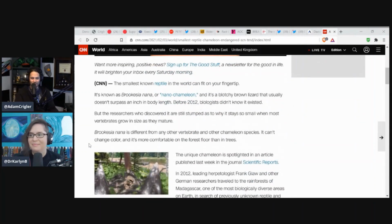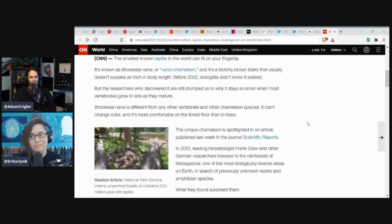The smallest known reptile in the world can fit on your fingertip. It's known as the Brookesia nana, or nano chameleon. It's a blotchy brown lizard that usually doesn't surpass an inch in body length. Before 2012, biologists didn't know it existed. But the researchers who discovered it are still stumped as to why it stays so small when most vertebrates grow in size as they mature. Brookesia nana is different from any other vertebrate and other chameleon species. It cannot change color, and it's more comfortable on the forest floor than in trees.